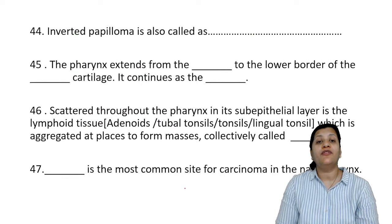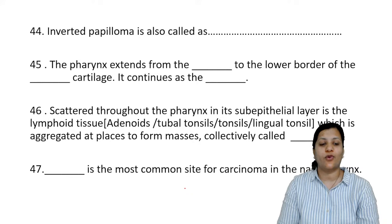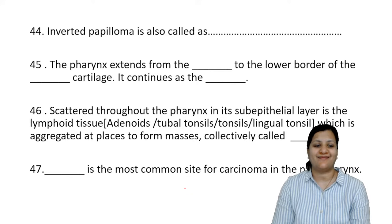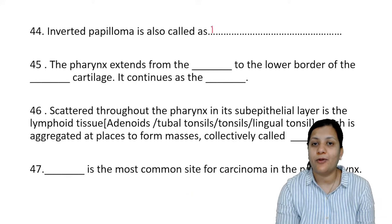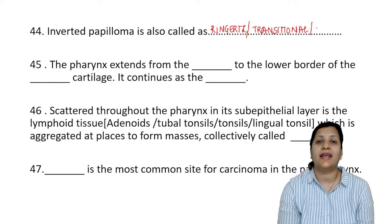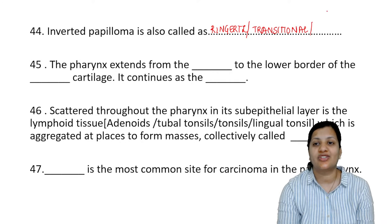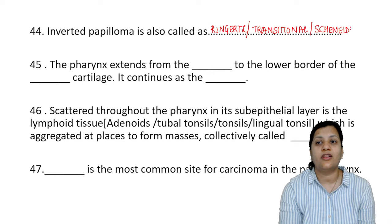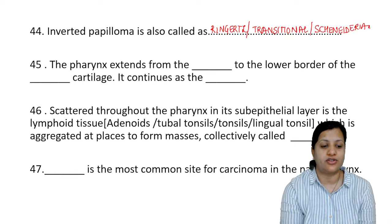Okay. Inverted papilloma is also called, there are so many names for this condition. What are the different names for inverted papilloma? Yes, inverted papilloma is also called Ringertz tumor. It is also called transitional cell papilloma. Yes, it is also called Schneiderian papilloma. So these are all names given to the same condition.